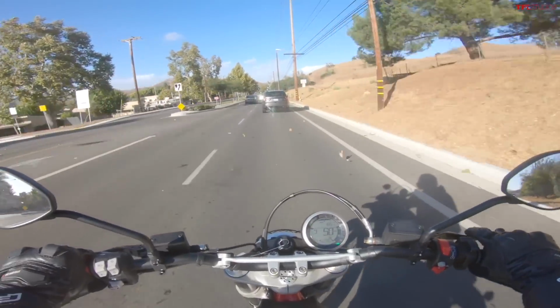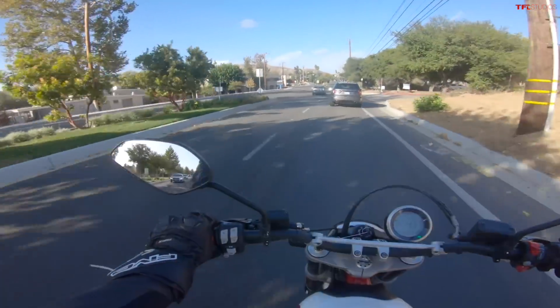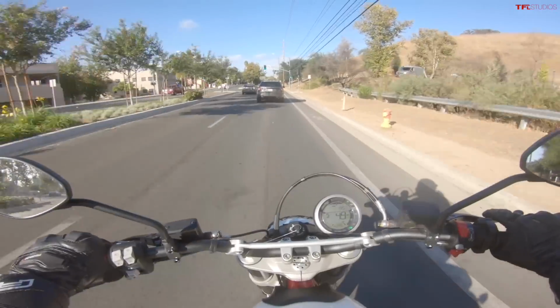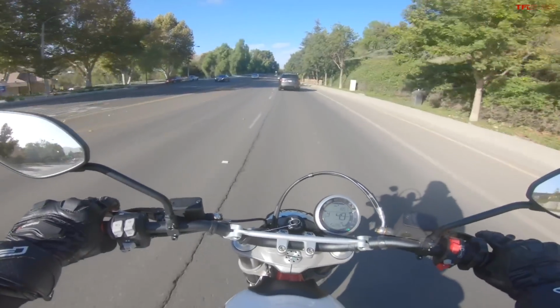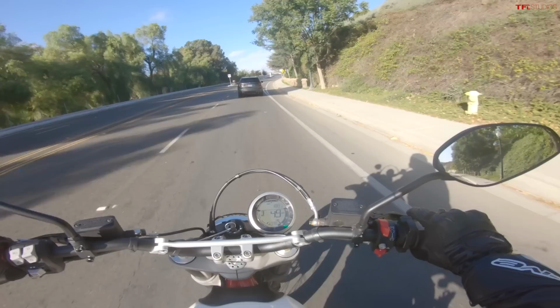How many people buying this desert sled do you think will actually take it into the dirt? Or do you think it's going to be a few years till this has hit the used market and it gets cheap before someone really thrashes it in the sand or in the dirt or on the rocks? I might be wrong. Some of you might disagree with me, but that's just my viewpoint on where this fits into the world of dirt biking.